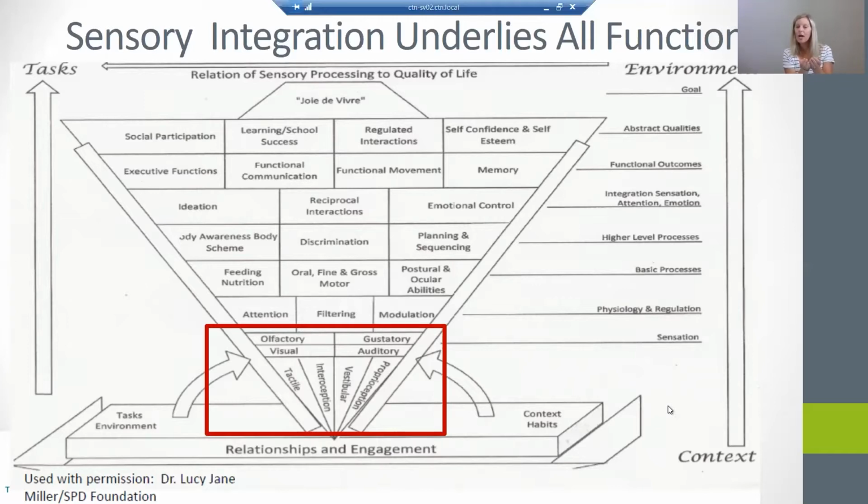And so if you look at a child and a child's development, if a child isn't processing well, or their parent-child relationship isn't able, for whatever reason, to support learning how to process sensory information, all of these other things have a difficult time coming online. And that's where we start to see function and growth break down for some kids.